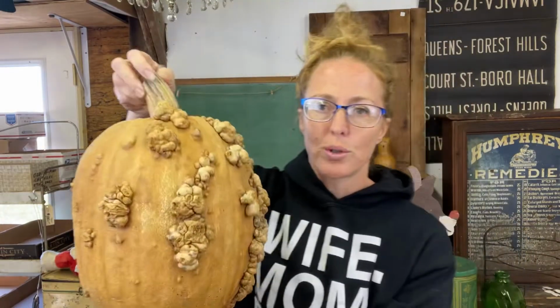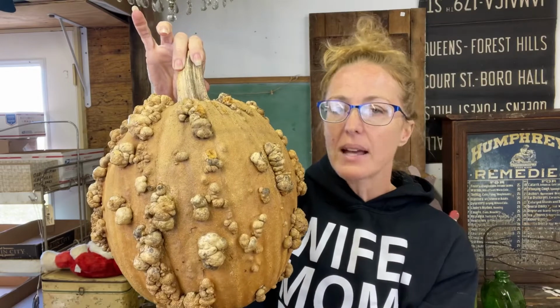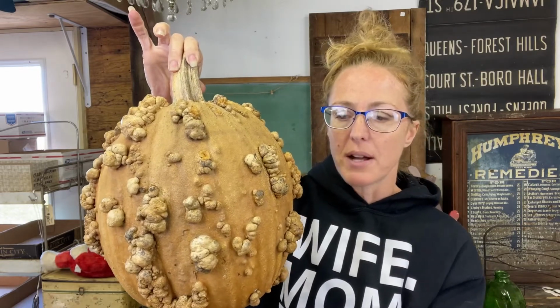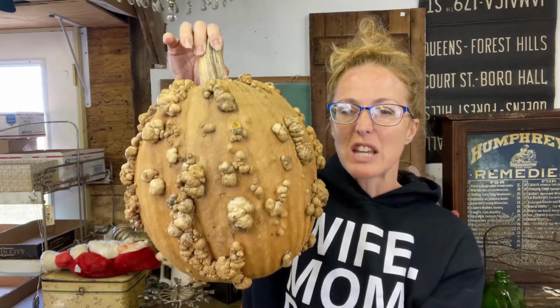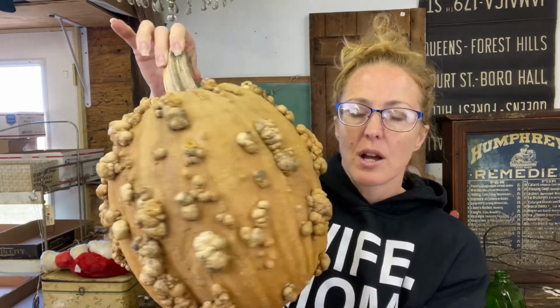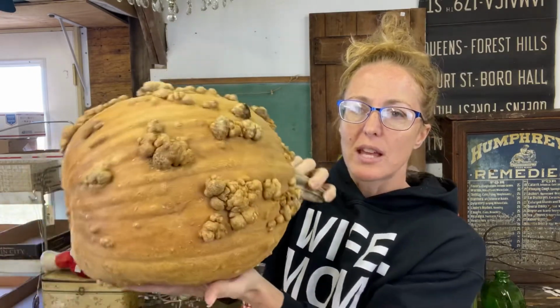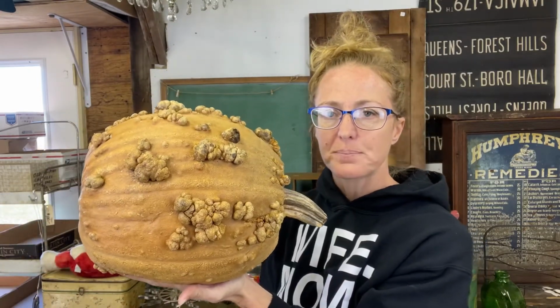To Google how to dry a pumpkin. I guess I've never done a gourd. It's probably the same concept. My pumpkins, they just shrivel up into nothing, and then you have a stem to salvage. But I just loved this warty pumpkin. So he looks like he was probably sitting like this.